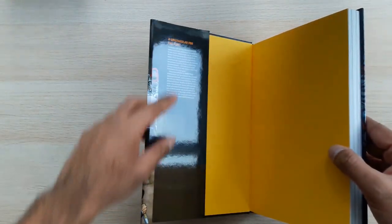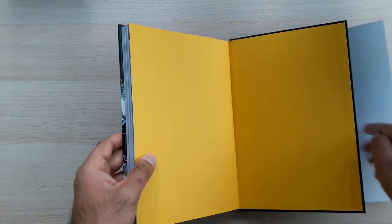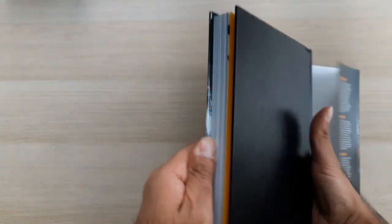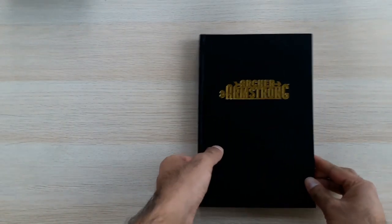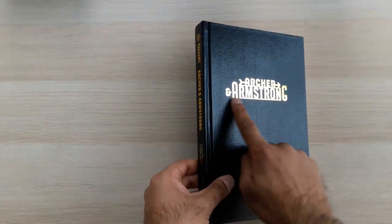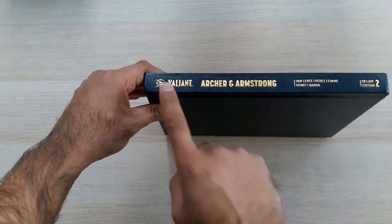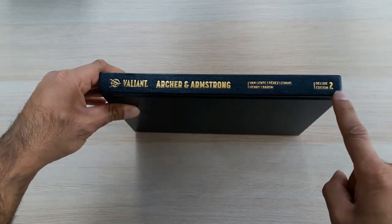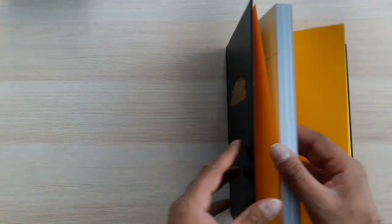Let's check the inside flaps: blurb in the front, creators in the back, and again yellow end leaves. So let's have a look under the dust jacket. As we can see, this has the same really nice gold blocking that the edition last week had as well, and a really nice clean spine with the number there, Deluxe Edition 2. Again, this will look great raw on the shelf. Nothing on the back, and as I said, yellow end leaves.